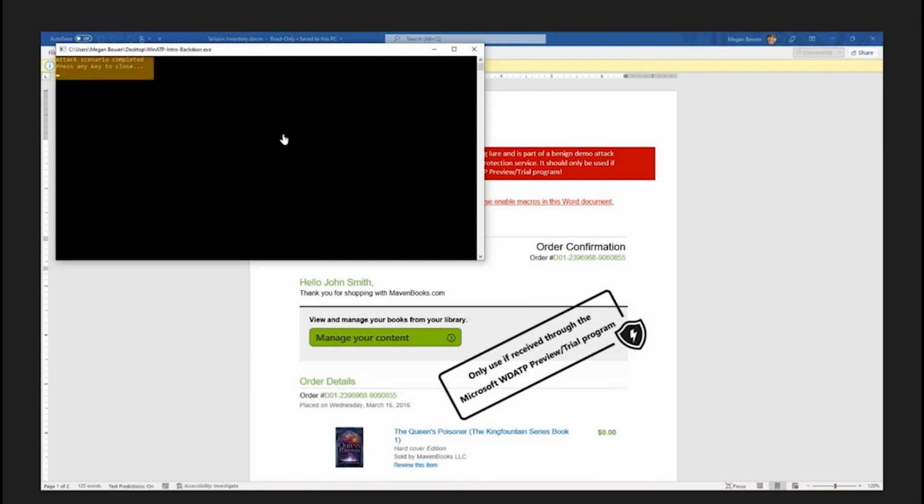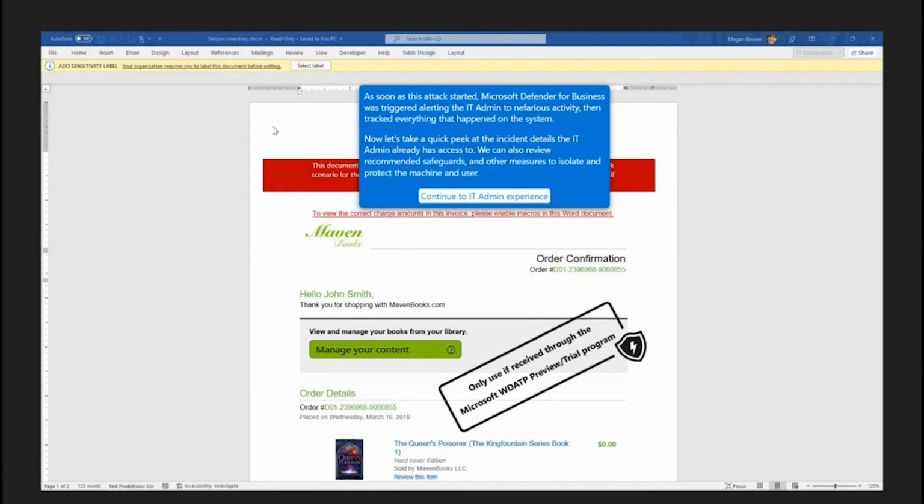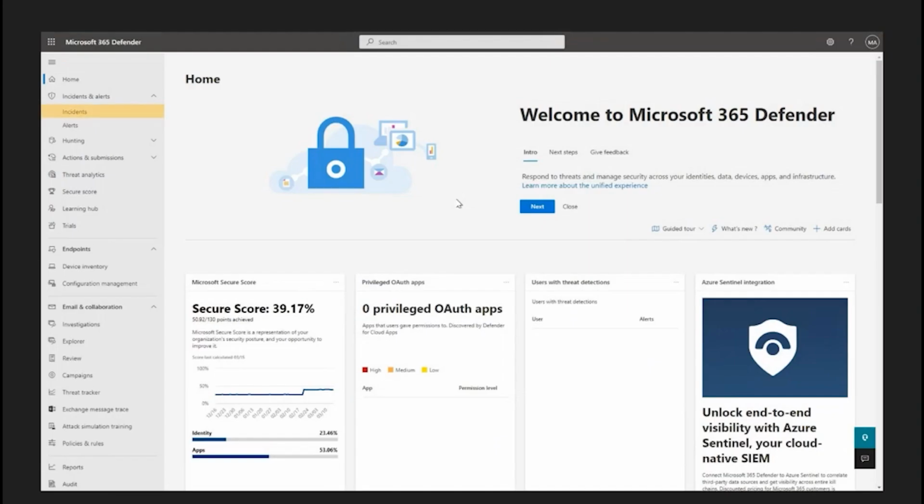But with Defender for Business, the attacker has a lot more to contend with. And while we as end users might be oblivious as to what's happening, our IT department aren't. Now we have the security camera, the motion sensors, and the alarm, and even a security guard. So let's take a look behind the scenes to see Microsoft Defender for Business in action.